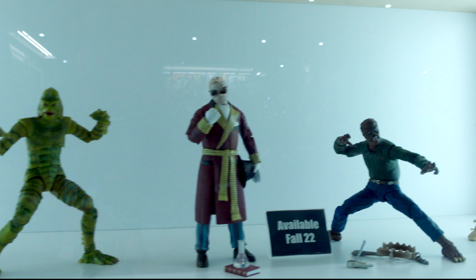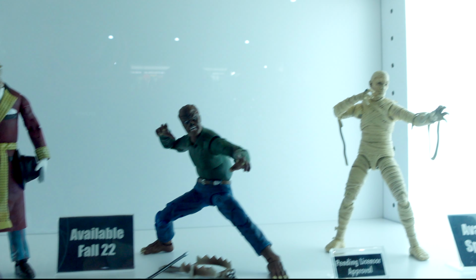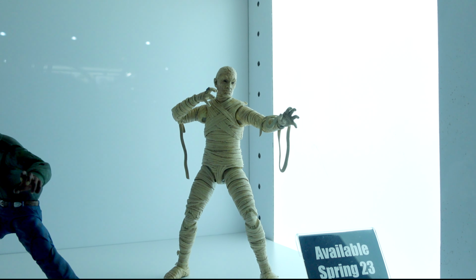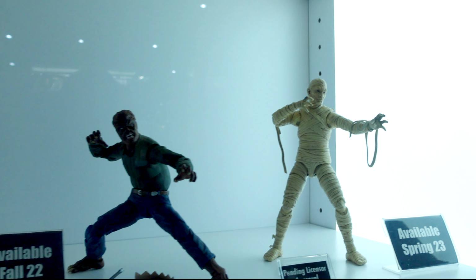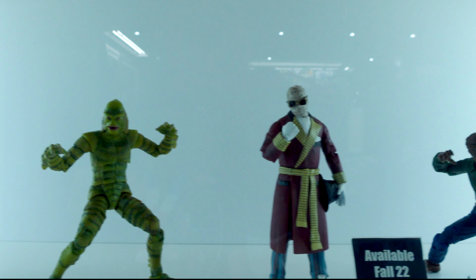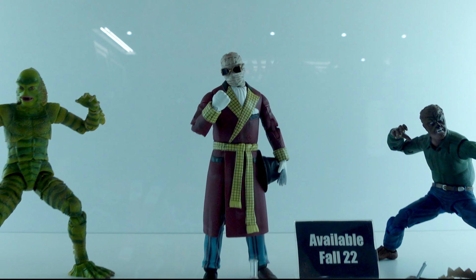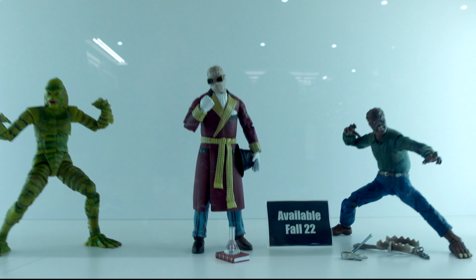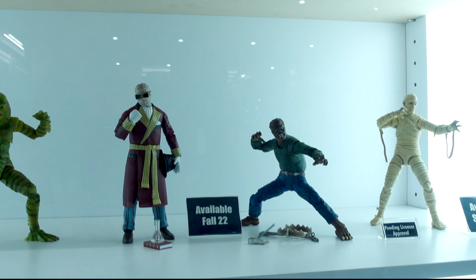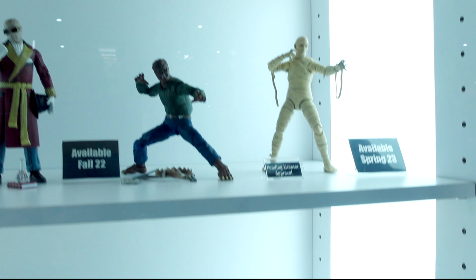Who's your favorite monster? Not figure, monster, just character. Honestly, I wasn't a huge monster person, but it's a license we could get to launch with. But just working on them, I mean, Creature's awesome and Invisible Man's awesome because he kind of has a sinister vibe to him. Yeah, but he's kind of calm at the same time. And I want to say he's killed the most people. Has Invisible Man killed the most people out of all the monsters? Yeah, okay, then he's definitely my favorite. Right, when he sent the train off the rails.